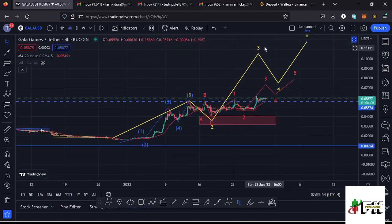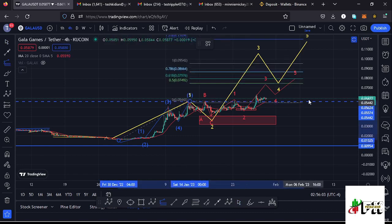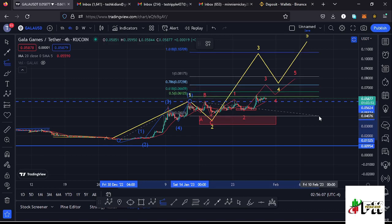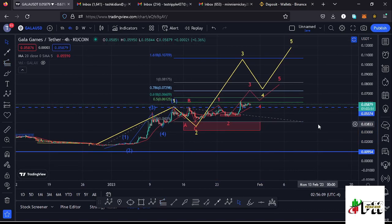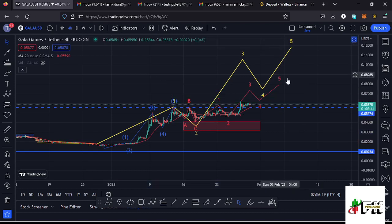And by first giving you a target area to the upside in the formation of this wave 3, by connecting the trend-based Fibonacci from the low of the first wave to the high of that wave 1, then dragging the fibs to the low of the second wave, that gives me a minimum target area to the upside in the formation of that wave 3 at the fib level 1.618, which perfectly lies at around the $0.10709 mark, and that is the minimum that I'm expecting that wave 3 to the upside to do.